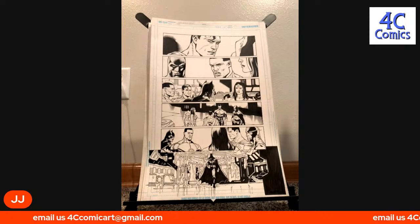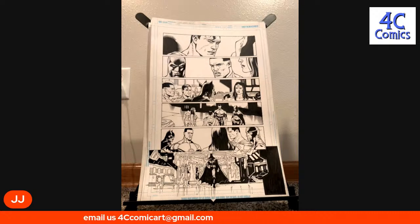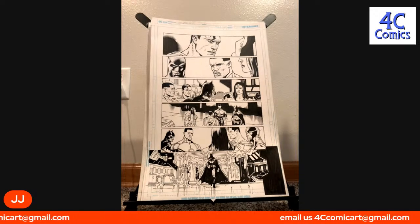What a great page though, with all the characters on there. I mean, that's fantastic. Yeah. And a full figure Batman at the bottom. I'm still going through. I'm still trying to find you some cool stuff.